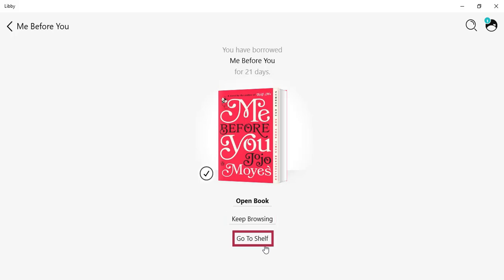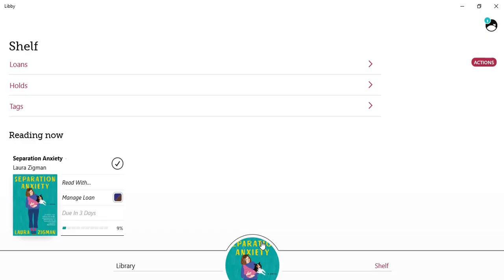Or go to Shelf, which will take me to my bookshelf. I'm going to select the option to go to my bookshelf. This screen shows me the items that I have recently read and checked out. I can also access this screen by selecting the Shelf button in the bottom right corner from anywhere in Libby.